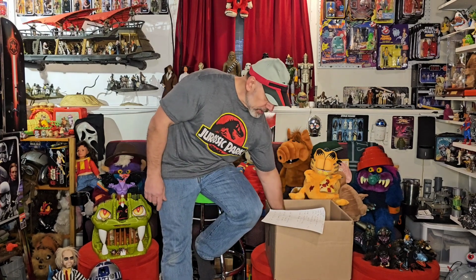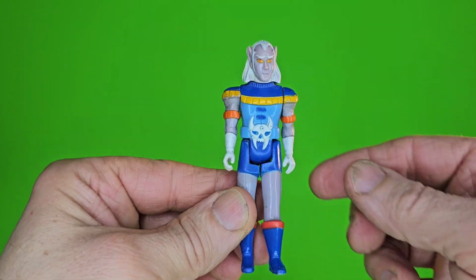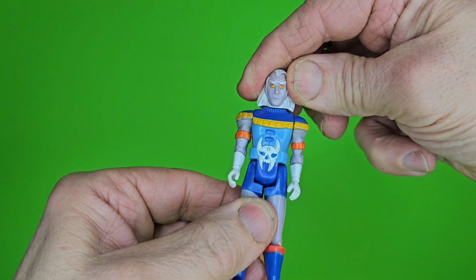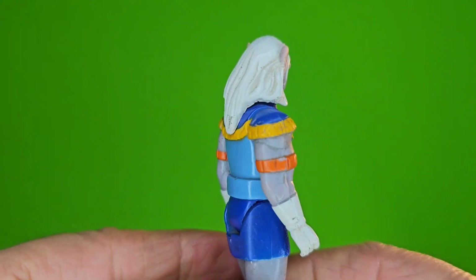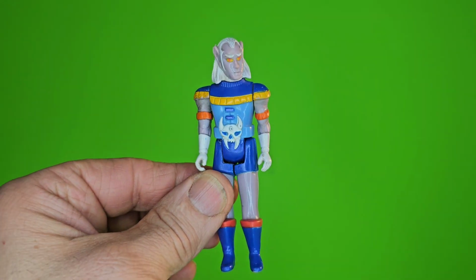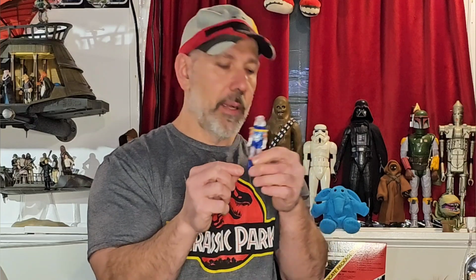So I do have a few of the figures and a vehicle, so let me show you that. The first figure I have is Prince Luthor. I do believe that's how you pronounce his name. And this guy is pretty cool. He is in decent shape, his limbs are pretty tight. These figures aren't expensive. I looked online. They're like $10 figures, maybe 15 tops. They don't really have any accessories with them. I don't know if they did come with accessories. They may have.